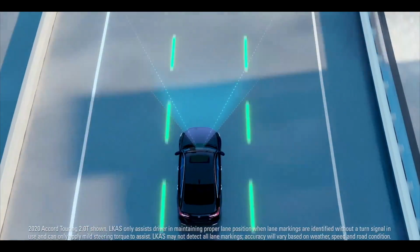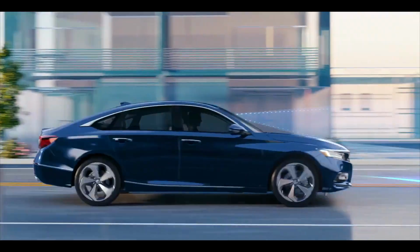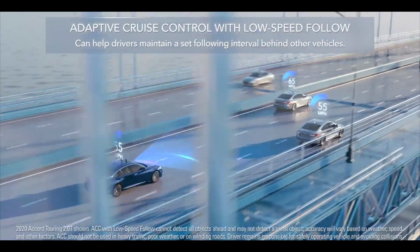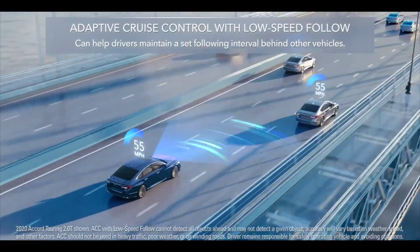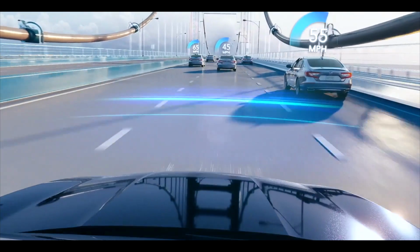Where the cool bits are is when you start getting into using the Honda Sensing, the technology package that they've offered standard in all of these cars. So what does that mean? You get lane keep assist, you get radar cruise, and it keeps the distance in front of the car. That's what that radar cruise does.